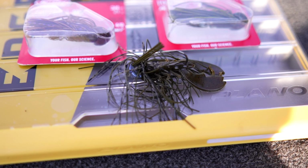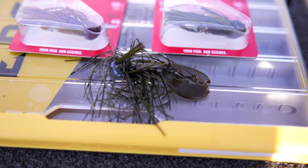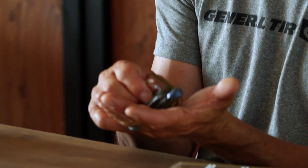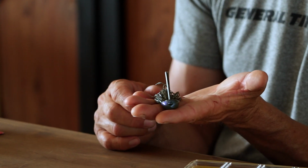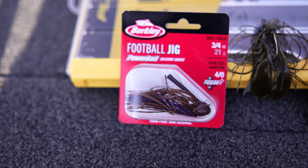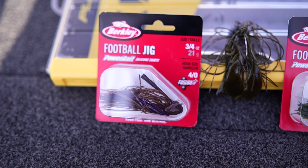If you're out there, those fish are scattered, I can cover water quickly with that football jig. This is Green Pumpkin Blue Flash. If you had to choose one color, that would be the color. It's got my two favorites, green pumpkin and blue in it. It's just a really, really good crawfish bluegill imitation right there. But the other two colors I've got for you, probably second best all-time favorite color is just PB&J. It's a great brown and purple color. Really represents a crawdad really well.